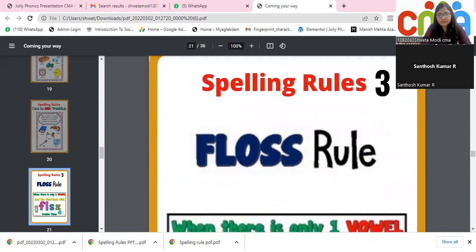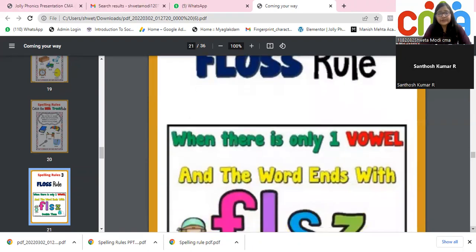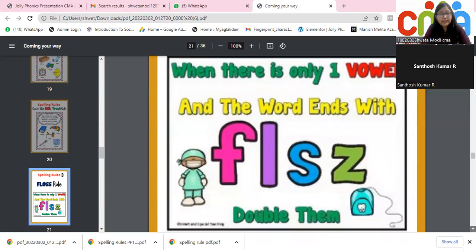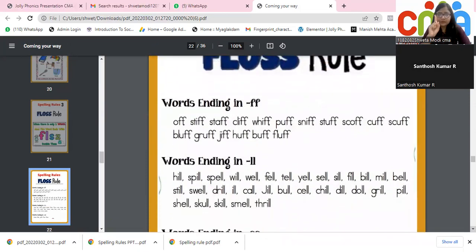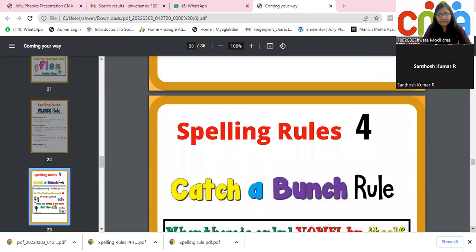the floss rule, which says that if you hear again the short sound, one vowel sound, if the word has only one vowel sound and you hear any of these sounds at the end, l, s, or z, then it has to be doubled. So all these words, you will have one vowel sound, and then you have l, s, or z, then the letter gets doubled in all of these words. Okay.